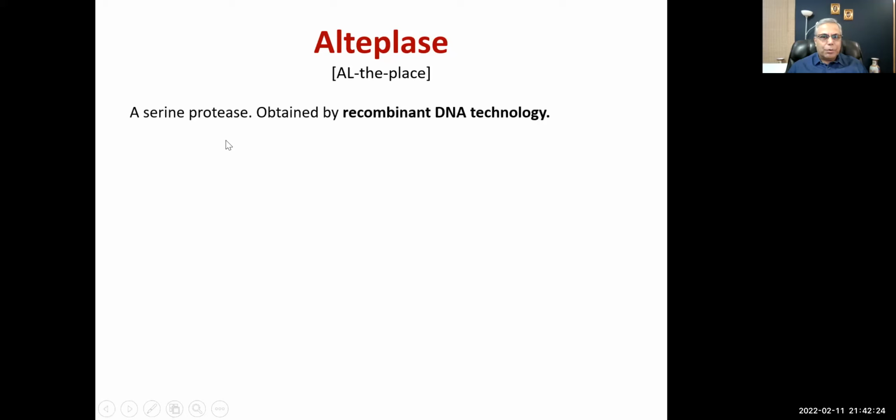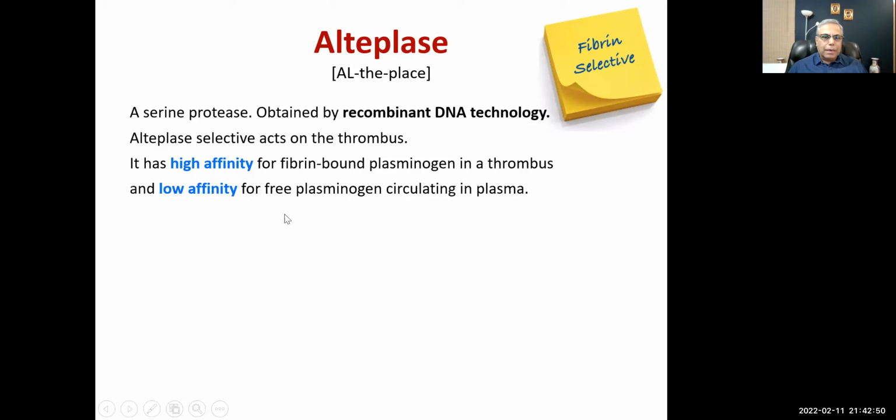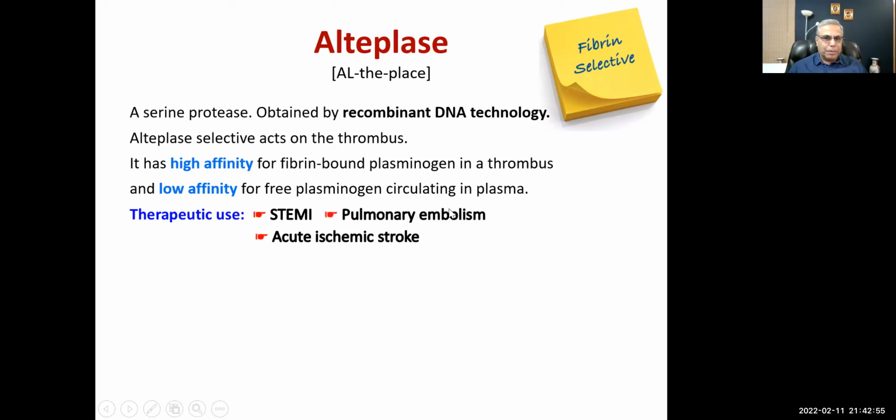Alteplase is a serine protease obtained by recombinant DNA technology. Most of these, Alteplase, Tenecteplase, and what is the third one? Reteplase. They are all produced by recombinant DNA technology. Alteplase selectively acts on the thrombus. That is a good thing. It has high affinity for fibrin-bound plasminogen in a thrombus. So it is selective, and low affinity for free plasminogen circulating in plasma.